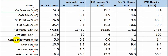Now we'll move on to analyzing the quarterly sales and profit growth. How the profits and sales have grown in the recent quarter, that is YOY or year on year growth, or quarter on quarter growth. We want the sales and profit to grow at least 10% and above.